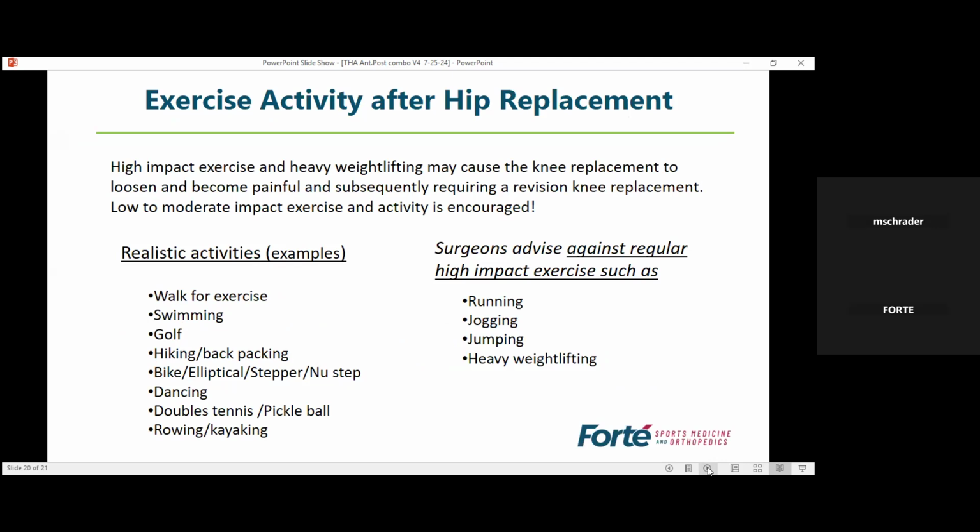There's just one caveat here. If you are in harm's way, or someone you love is in harm's way, or you're helping somebody who's in harm's way, you can feel free to run and jump and crawl, whatever it is you need to do to get out of harm's way. Your hip will be fine. We don't ask people to jump and run and jog on a regular basis because that regular high impact causes problems with the new hip joint.